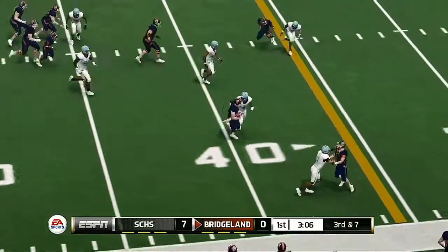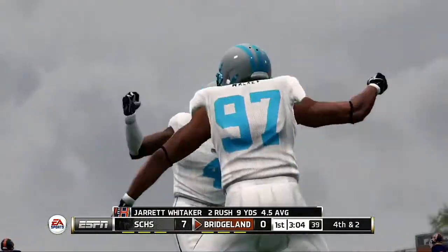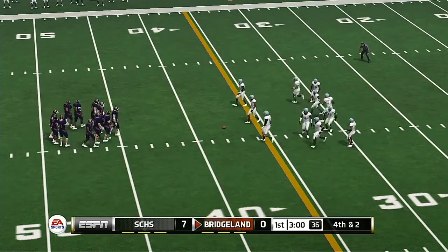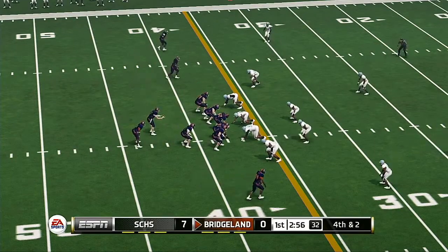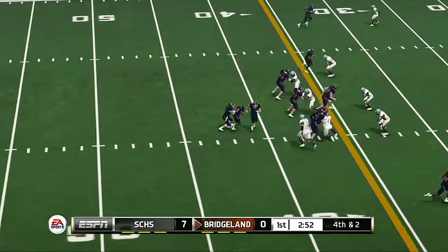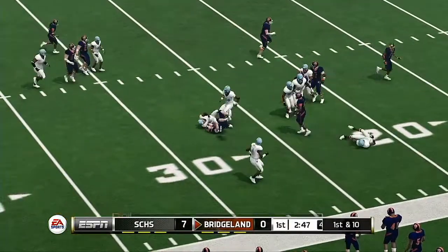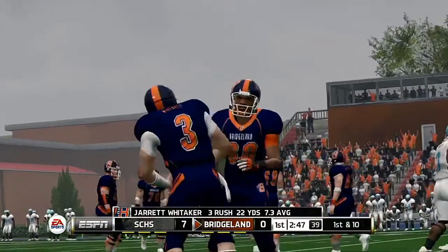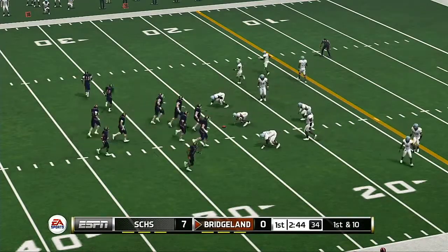He scrambles. And they make the stop right around the 38-yard line. Picks up 5 on the scramble. And it's the offense that takes the field on fourth down. He's taken down at about the 25-yard line. He kept it himself and picked up a good-looking first down. Great execution and a good decision there by the quarterback.